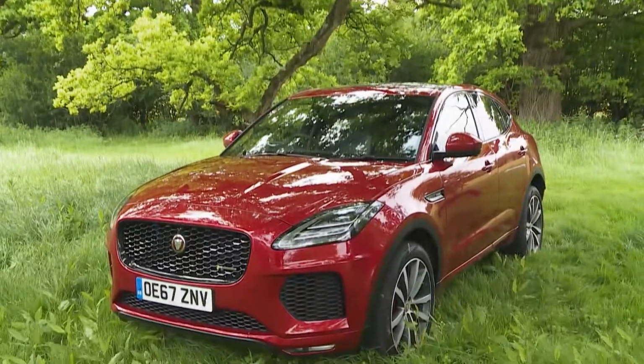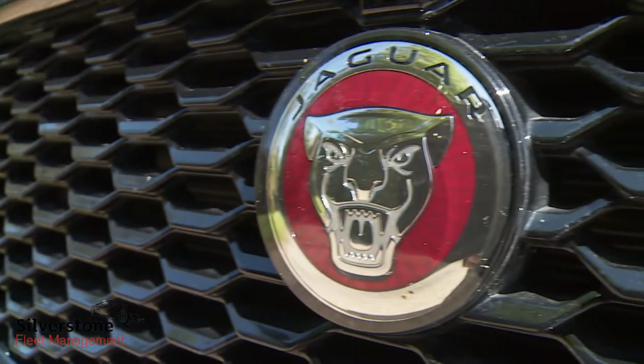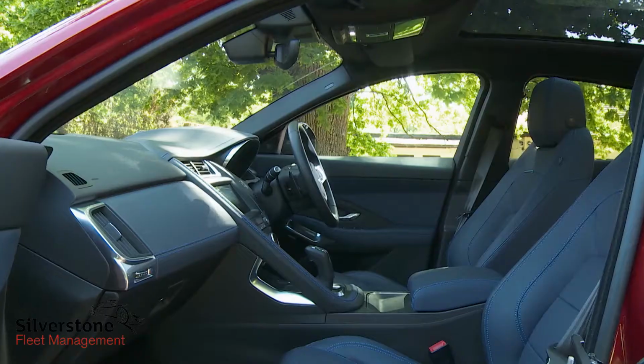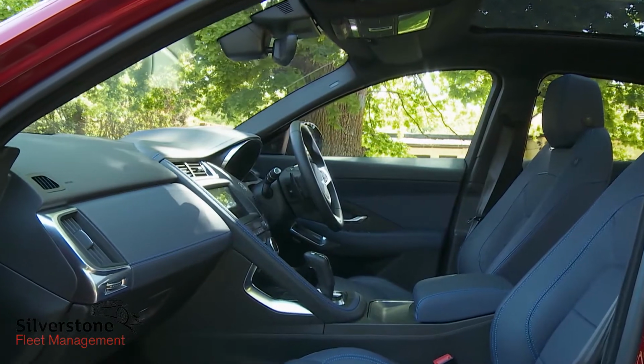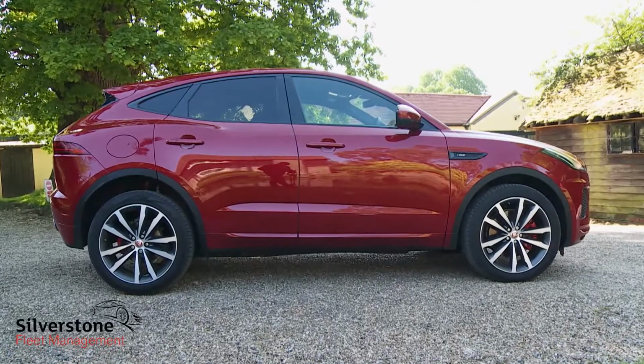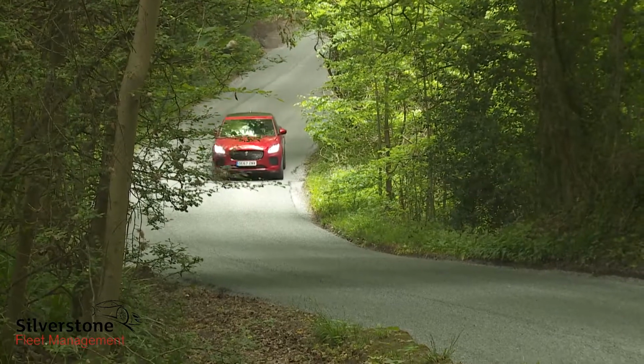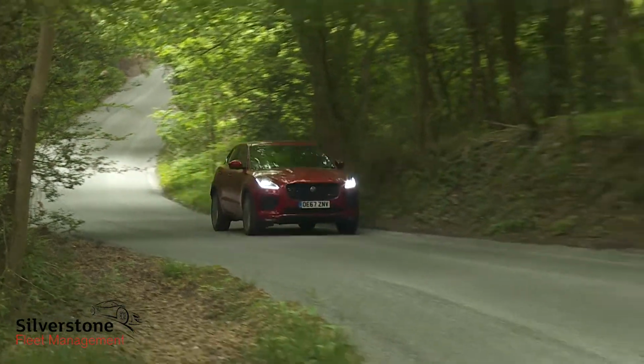Jaguar's E-Pace gives buyers another very interesting option in the growing segment for premium badged compact SUVs. It's a crucial car for the company, but is it the right one? There's a lot riding on this little crossover. So what might the Jaguar of premium compact SUVs be like?